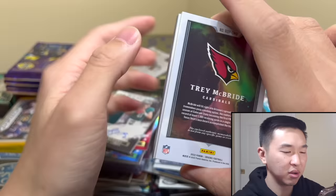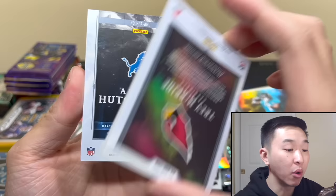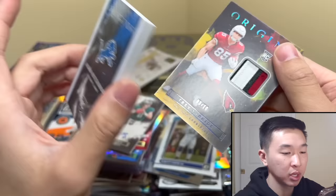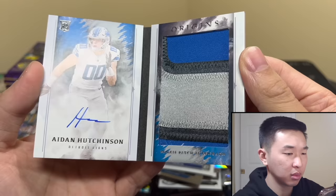All right, come on, booklet. Upside down. And we have Trey McBride here. Oh, Aidan Hutchinson. Okay. Ooh, to 49. All right, and there's our to 10 patch. Nice. Let's see the book. Cool. Double zeros, but cool card. I think one of my first times playing a book. That H squiggle auto. That's a cool card though.